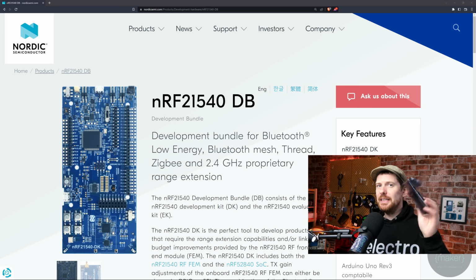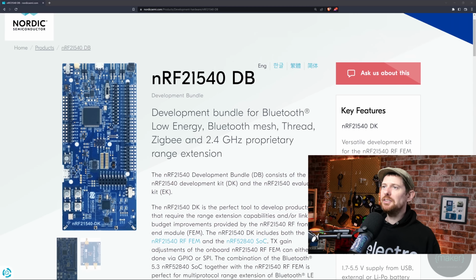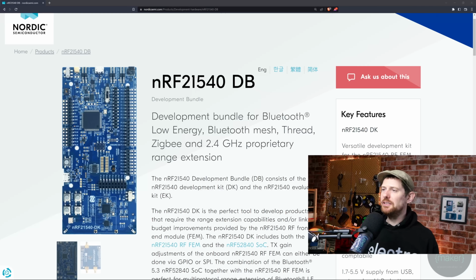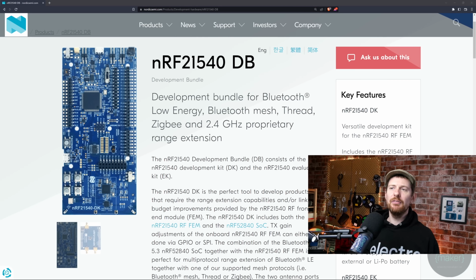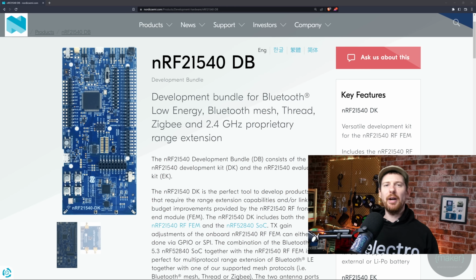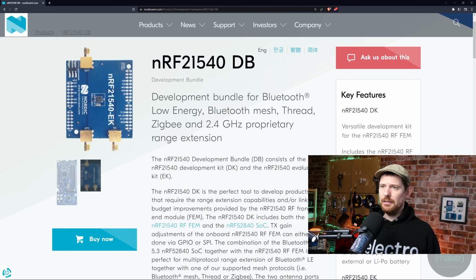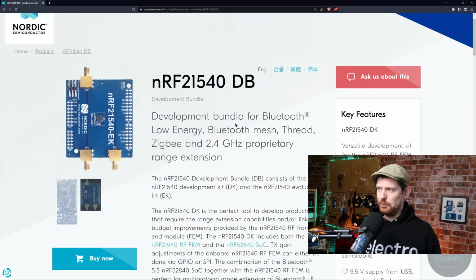Since they're so nicely bagged up like this, I'm not going to take them out of the bags. I'll just show you the website very briefly. As you can see, it's the nRF21540 development bundle, which is a bundle for Bluetooth Low Energy, Mesh, Thread, Zigbee and 2.4 gigahertz proprietary range extension. You have the development board here, and as with all of the Nordic development boards, there's a lot on the boards themselves, but they're also Arduino Shield compatible, although you've always got to check your voltage. And here is the Shield for actually extending range, where of course you can add antennas and all that kind of stuff to it as well.